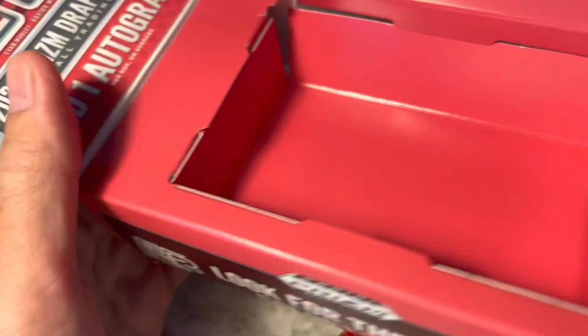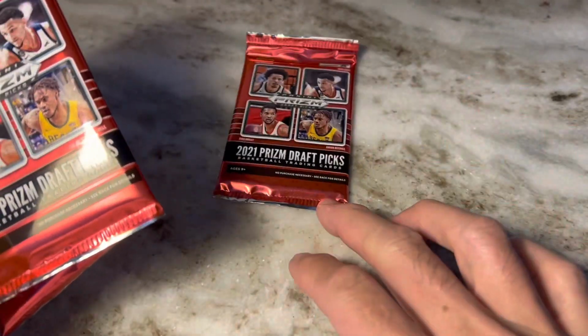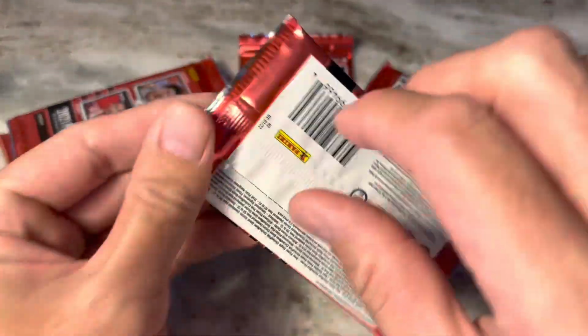But we are looking for Marty McFly. Mac McClung. Hopefully we can find the auto. I believe that was the top, maybe. But anyway, here we go.